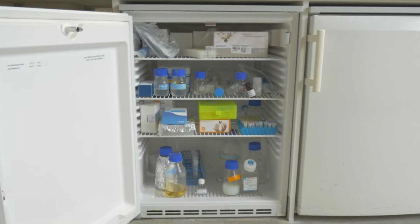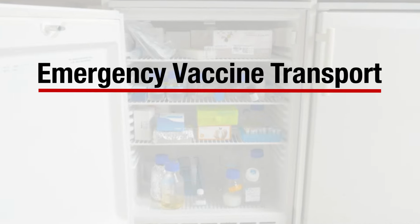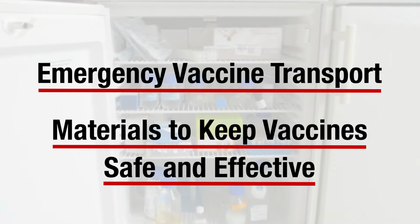Vaccines require a temperature-controlled environment until they are administered. To ensure their effectiveness, they must be handled, stored, and transported with care. In this short video, you'll learn how to transport vaccines during an emergency. You'll also learn about the materials you need to keep your vaccines safe and effective when moving them quickly.